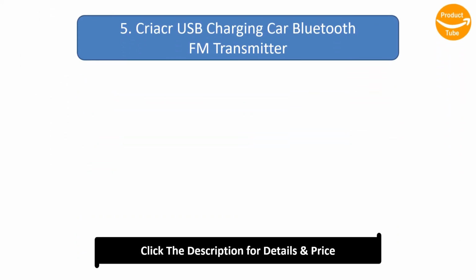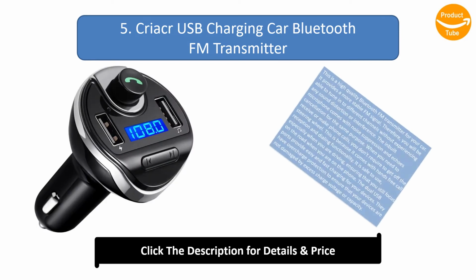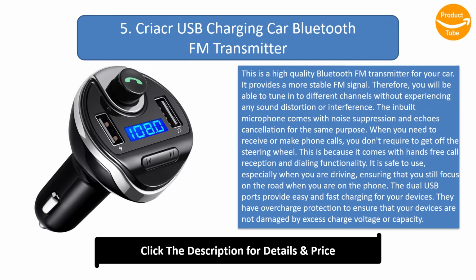5. Criacr USB Charging Car Bluetooth FM Transmitter. This is a high-quality Bluetooth FM transmitter for your car. It provides a more stable FM signal. Therefore, you will be able to tune into different channels without experiencing any sound distortion or interference. The inbuilt microphone comes with noise suppression and echo cancellation for the same purpose.